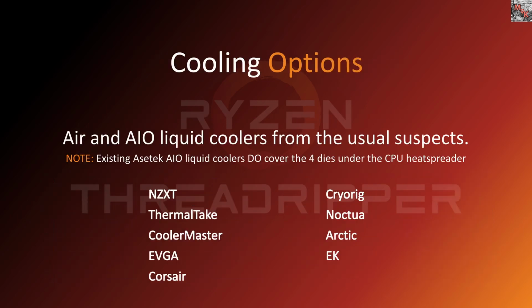Well, Threadripper is a beastly CPU, and you can't have a beastly CPU without a beastly cooling solution. So there's going to be many air and AIO liquid coolers ready out of the gate from all, again, usual suspects. Do note that existing Asetek AIO liquid coolers do cover the 4 dies under the CPU heat spreader. So if you already have an AIO liquid cooler, don't worry about purchasing a new one.